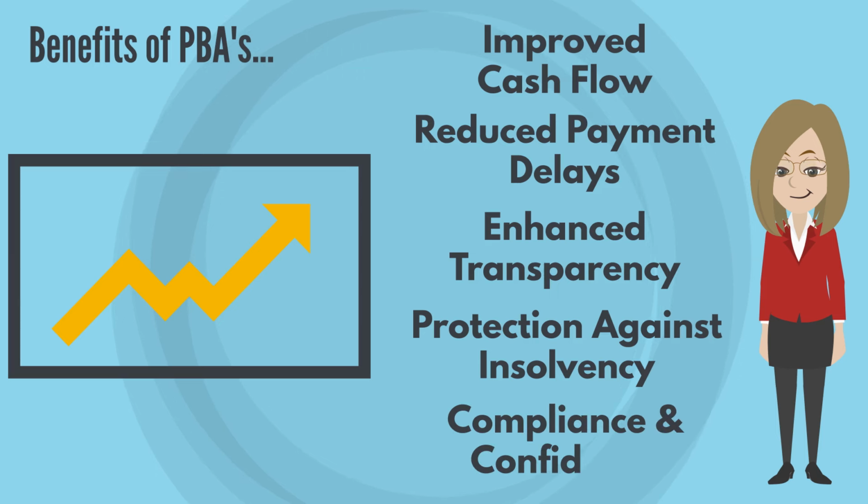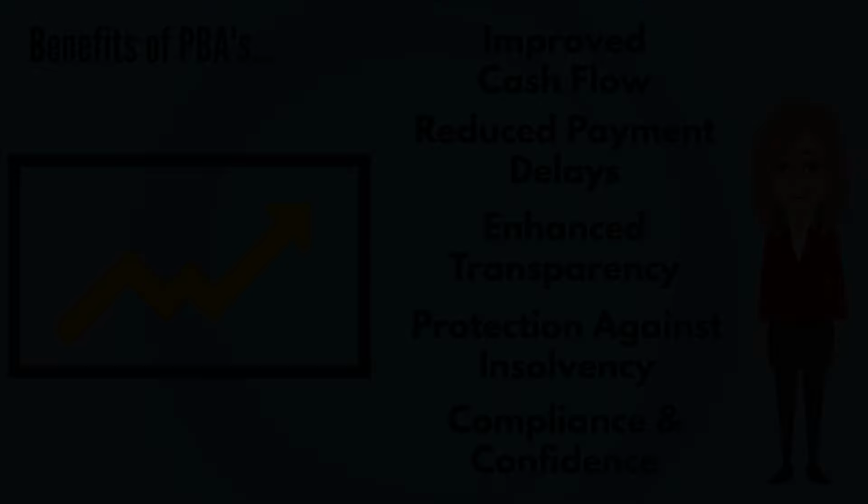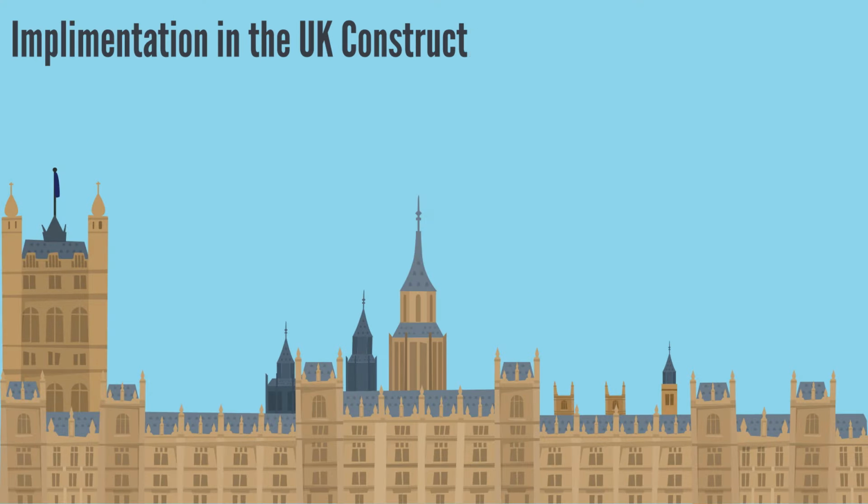Compliance and confidence. PBAs ensure compliance with payment terms stipulated in contracts, enhancing confidence among contractors and subcontractors in their financial dealings with clients. Implementation in the UK construction industry.